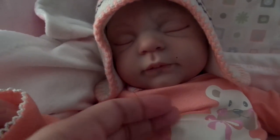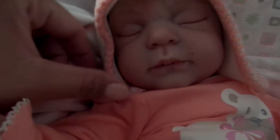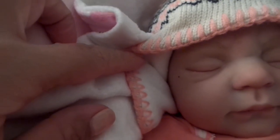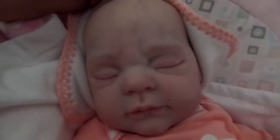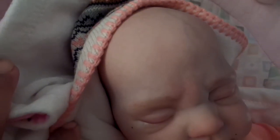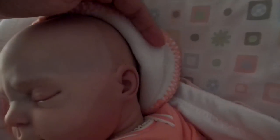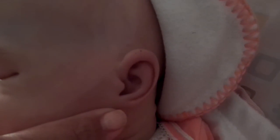And there's her sweet little mouth, and she has a beautiful little freckle there. And one on her side of her cheek. And she has the most beautiful head. Look at the detail on this baby. I mean, she is gorgeous. I love her bald little head. And look at the ears. The shading in the ears is absolutely gorgeous. And the freckles on the ears.